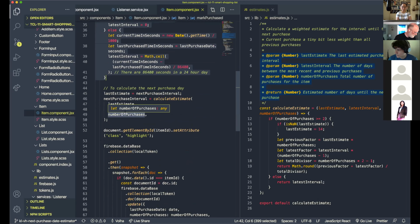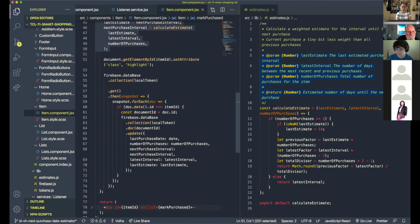Then we calculate the next purchase estimate date, and it is done using the function provided in our estimates file, which was already given to us. And then after we completed it and got all the values, we are updating them in the database, so the data syncs consistently, and next time we click on the item, the values get updated as well.